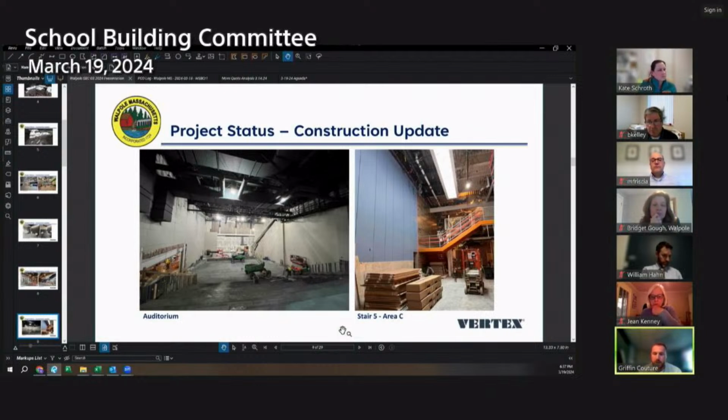And then the photo on the right there is kind of standing in the cafeteria. So you can see the stair that gets you up to the second floor, right out in front of the gym. You can see the wall tile. In the next month or so, we'll start seeing some of the actual kitchen equipment showing up. So that'll start to get installed.